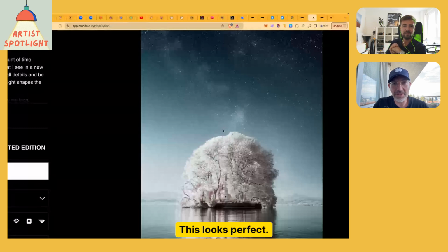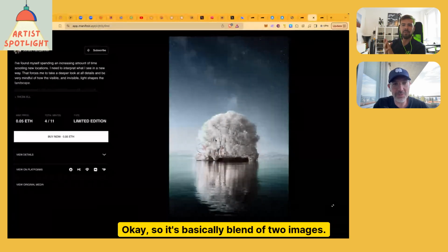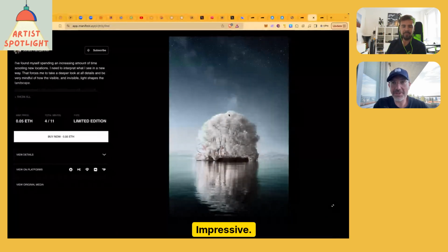It looks perfect. I was wondering how you got the stars there. Okay, so it's basically a composition blend of two shots. Impressive. Wow.